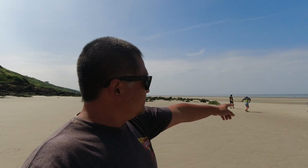Everyone's walking on the beach. And when I say everyone, I mean a few people down there. Not that many people here, just us and, I think, the family that's camping across from us in the VW Grand California. They might go for a swim. They're Belgians, so they're used to this. This is normal beach weather for them in the summer.